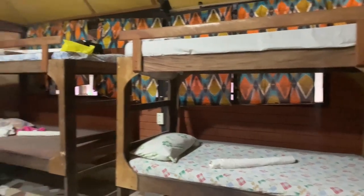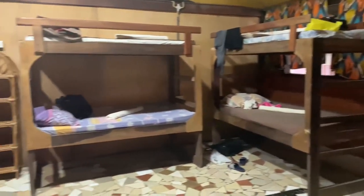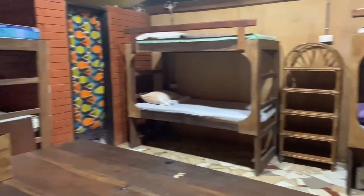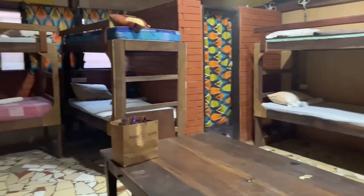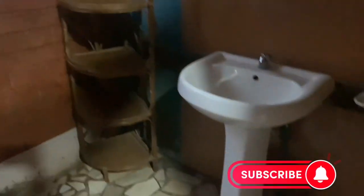This is the most comfortable dormitory I've ever seen, even though it has a rustic touch. The beds are double beds, very comfortable, and it costs 90 cedis per head. It has a dressing area with a sink inside.